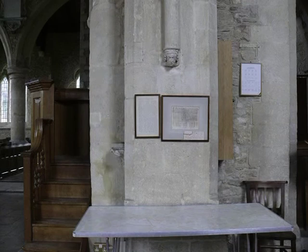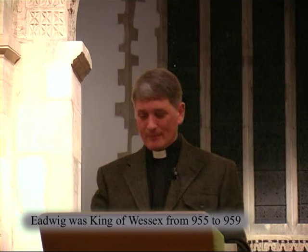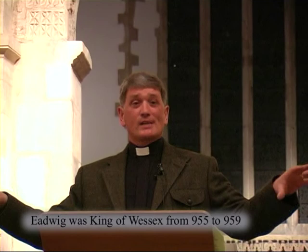There's an interesting document which you might like to look at later on. It's around the corner from the pulpit. There's a copy and a translation there which records that William the Conqueror confirmed Edward the Confessor's grant of land, land which had originally been given to this church and to this community by an earlier Saxon king, the rather short reigning Edwy, in 955-59. And Edwy gave those 7 hides of land, which were then transferred to Exeter, gave them, I quote from the document, to the holy man of Bampton and the community.